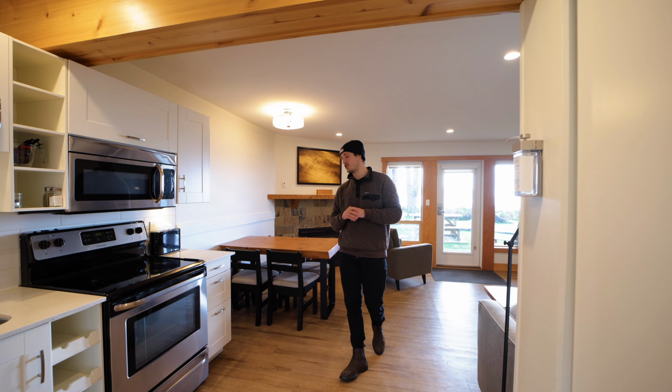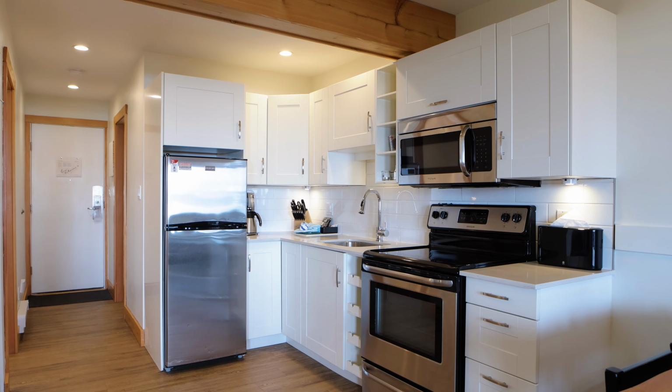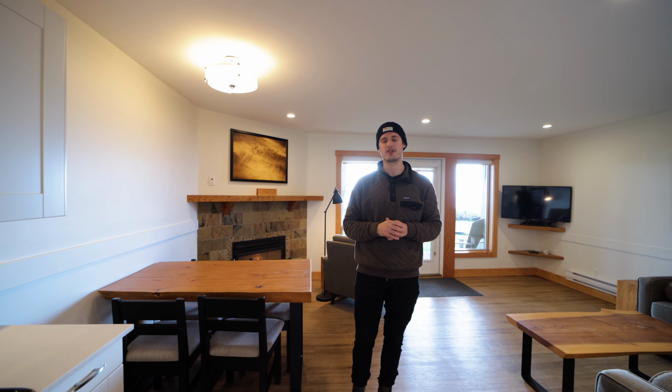Moving into the kitchen, you have a fully equipped kitchen with a microwave, a stove, a fridge, a coffee pot, and of course you have all of your cookware and utensils, so you're fully covered there.